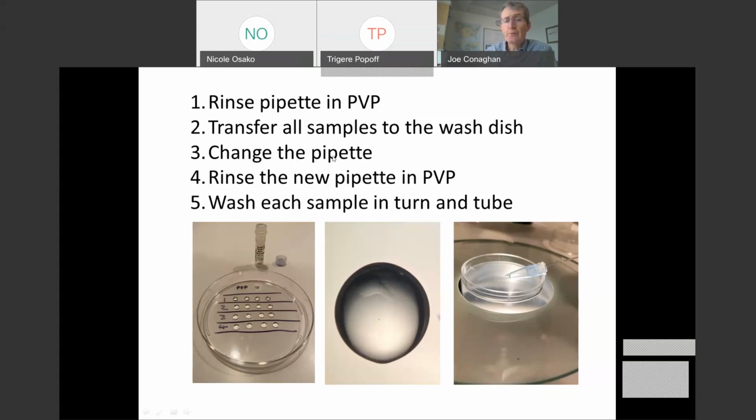Right? So there's one change of pipette. And then with your new pipette, go back into the PVP and lubricate your pipette, and then start moving these guys across one by one. So do number 1, move it across here, and then put it in its Eppendorf tube. Then do number 2, move it across, put it into its Eppendorf tube. 3 and 4, same way.